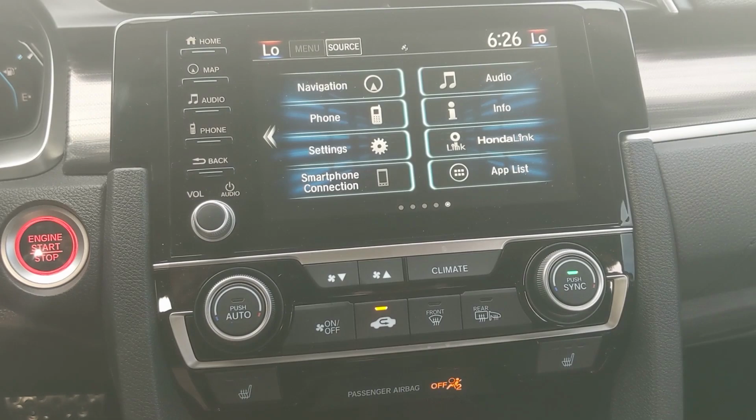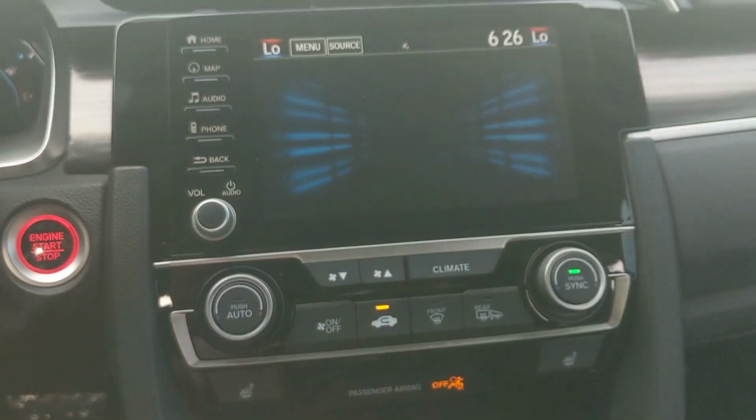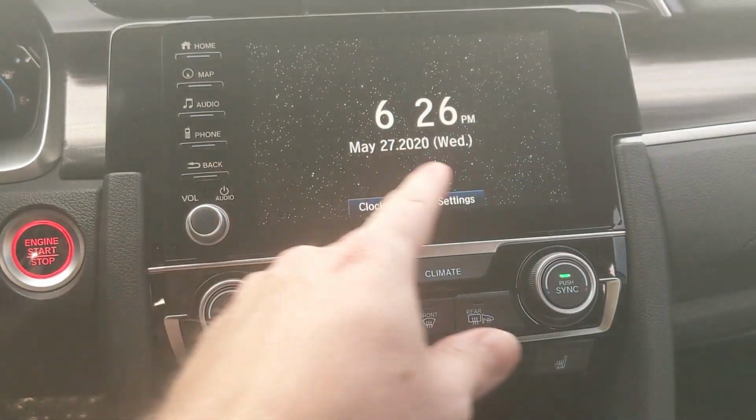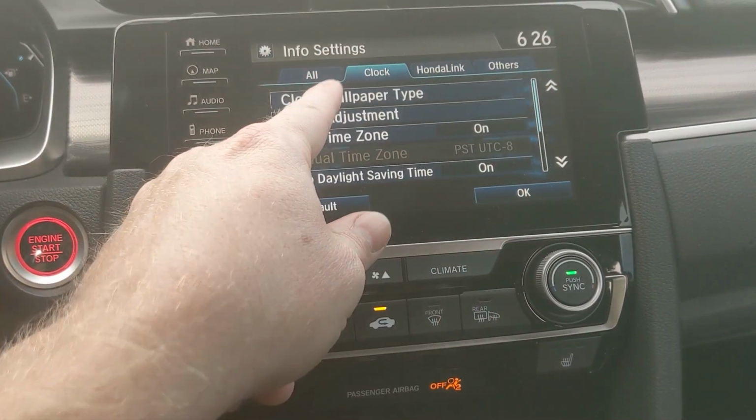But hey, if it's 100 out, sometimes that isn't the most enjoyable. Info, so if I just want tripmeter information, I can access that here, or I can go to clock and wallpaper. You can load up a picture right here if you want to. It's not hard to do. Click on that, and then you'll be able to go to clock and wallpaper type.